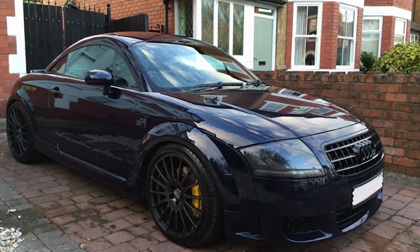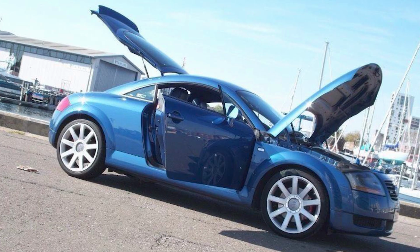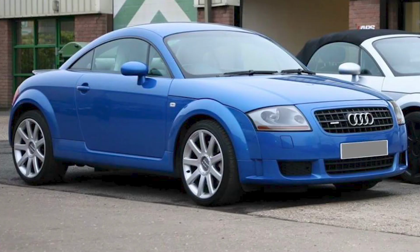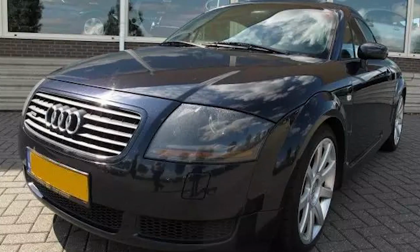You've got Denim blue, which is quite a common colour on a TT. And then there's Mauritius blue, which is derived, I believe, from the denim. It has a little bit more metallic in it and is a little bit deeper. You've got Sprint blue, which is a more metallic and slightly lighter version of the Nogaro. You've got Ming blue, which again is quite a dark one.